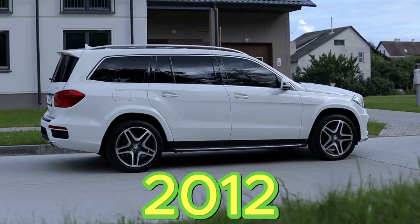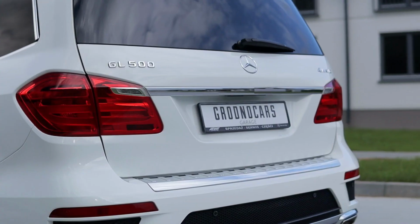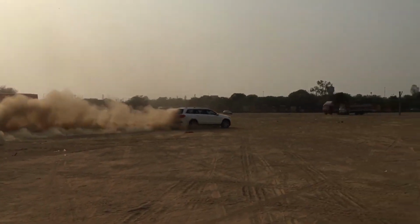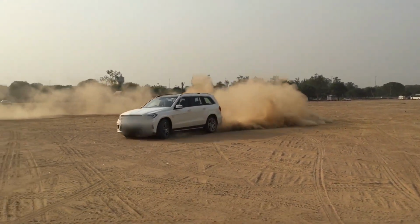In 2012, the X166 arrived with a more powerful and fuel-efficient lineup of biturbo engines. Despite its larger dimensions, it was actually lighter and more technologically advanced than its predecessor. The off-road package offered enhanced capabilities for those seeking adventure.